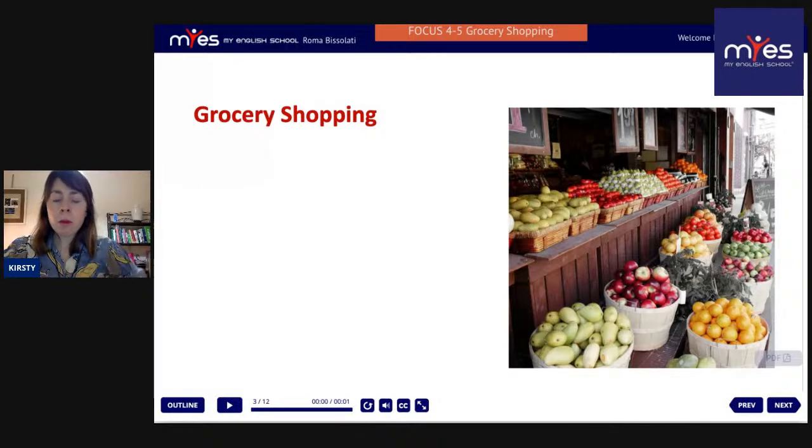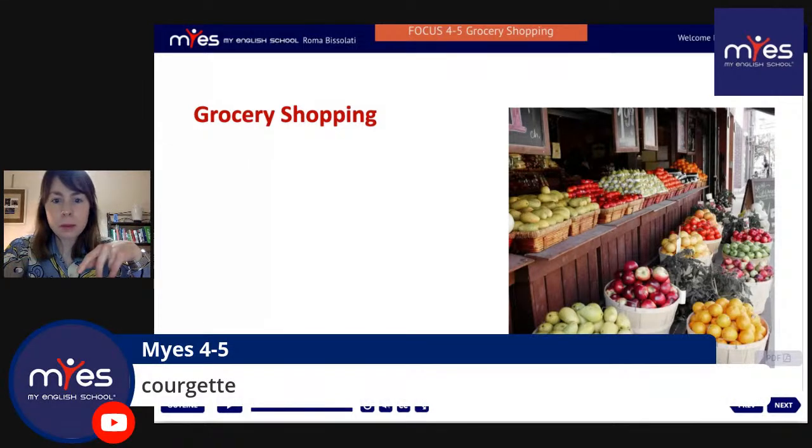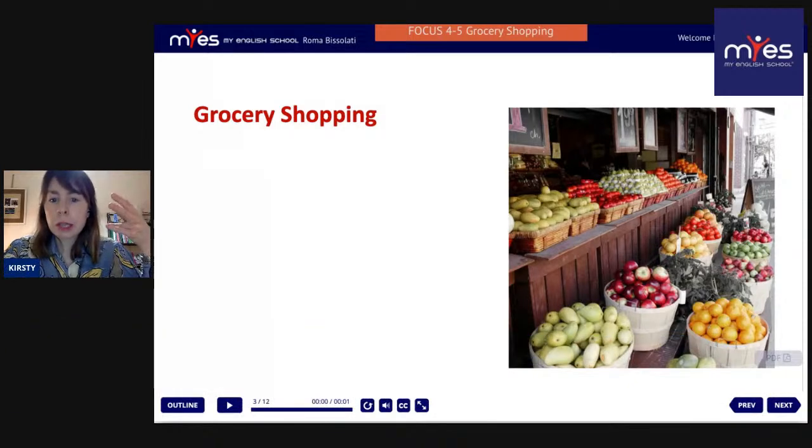A very common vegetable in Italy is zucchini, okay? But in English, we call that a courgette. Okay, so I like buying courgettes. Let's make that visible for you all. A courgette. So in the UK we say courgette, but you can also say zucchini in the States. I think in America they say zucchini.